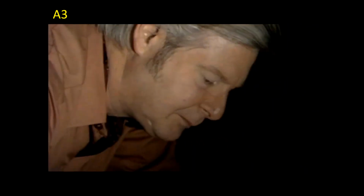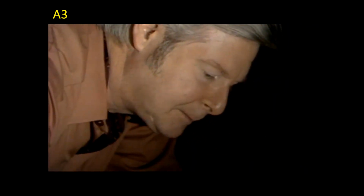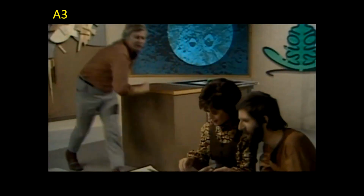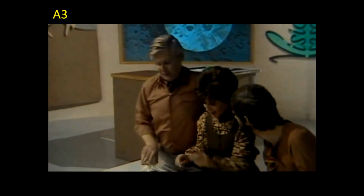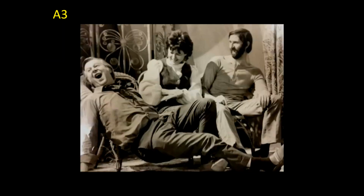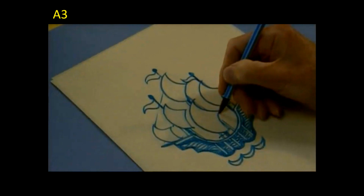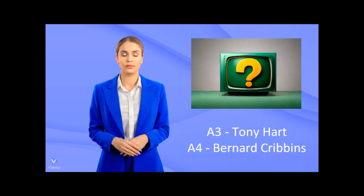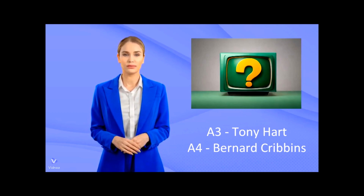My father was Tony Hart, TV artist and children's presenter, and he presented and drew on children's programs for almost 50 years during his career. The program I remember best of all was Vision On. My father was involved with quite a number of programs. He designed the Blue Peter ship, the logo that's still used today. It was Tony Hart, star of Vision On, Take Heart and Heartbeat.